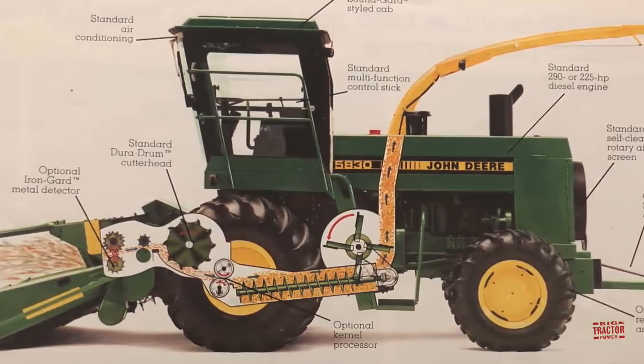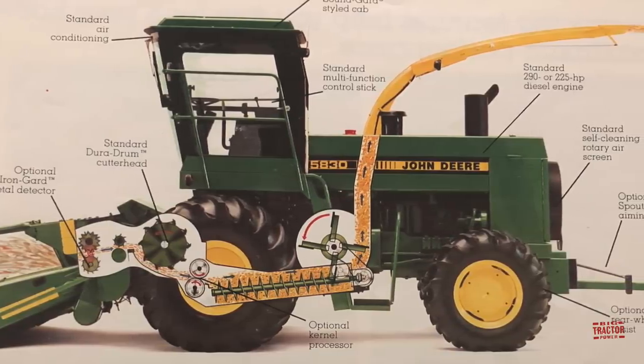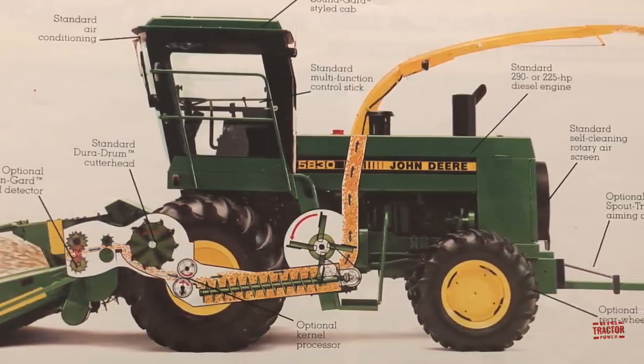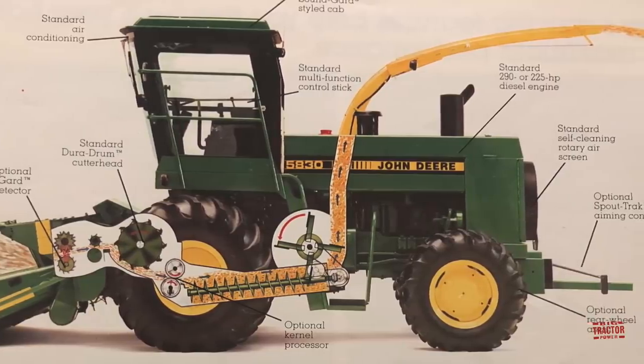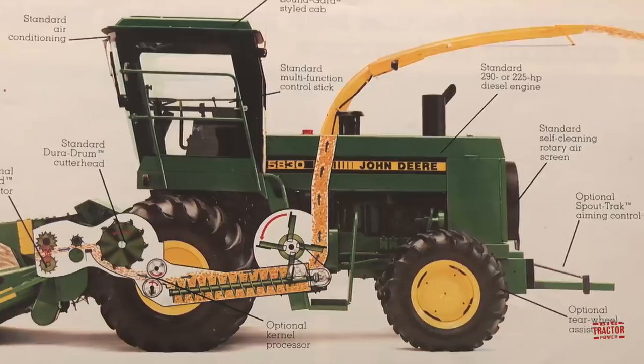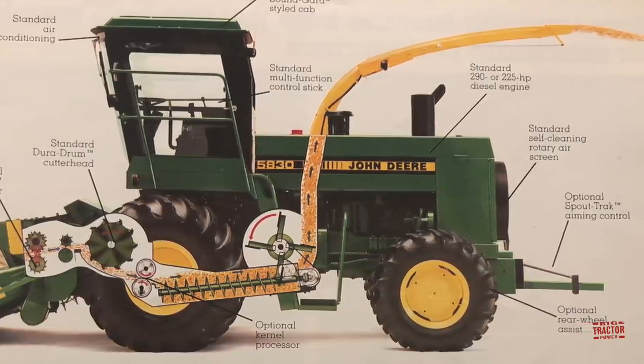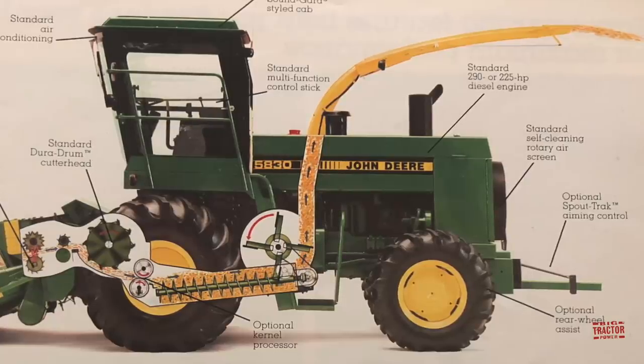This machine features a hydrostatic propelling drive and a 4-speed spur gear type transmission and has a top speed of 15 miles per hour. It also features hydrostatic power steering and an adjustable rear axle. It's equipped with a 147-gallon diesel fuel tank.